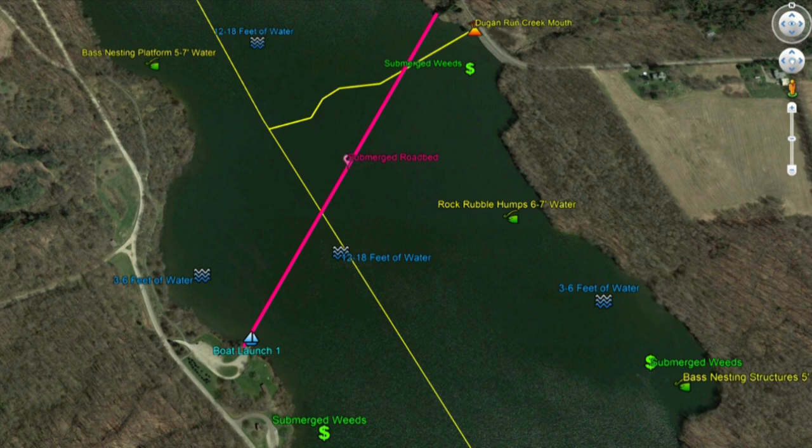Troll that. Run your big crankbaits. Stay on that submerged roadbed. It's a transition line. Run through that stuff and make sure you try to hit the channels there, and it will produce fish. As we work south, 3 to 6 against the shoreline, submerged weeds all through here.